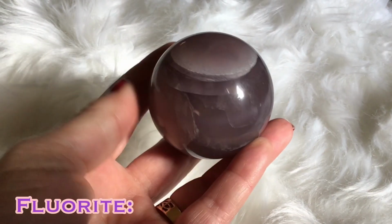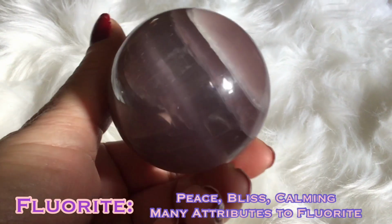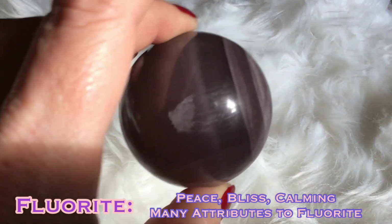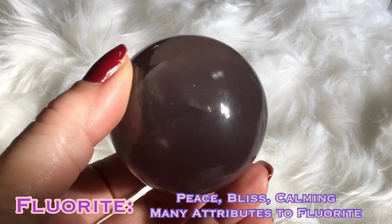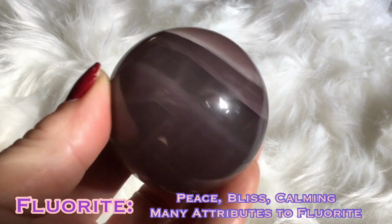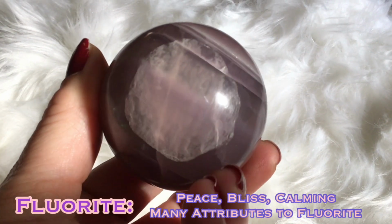This here is a purple fluorite sphere. See the rainbows when you hold it up to the sun. That is the sun coming through here. I love spheres. They're just so planetary, you know? This is a purple.